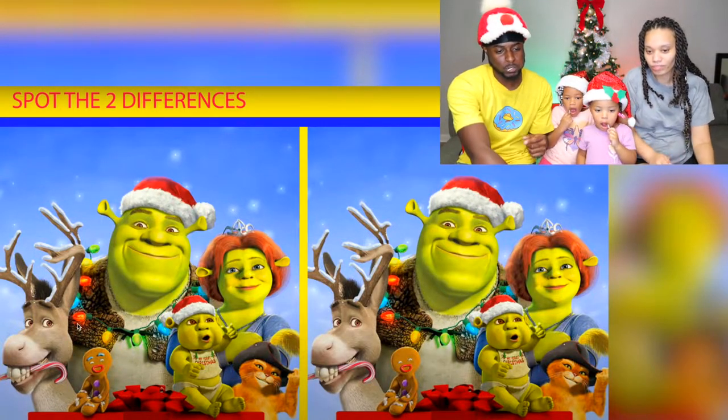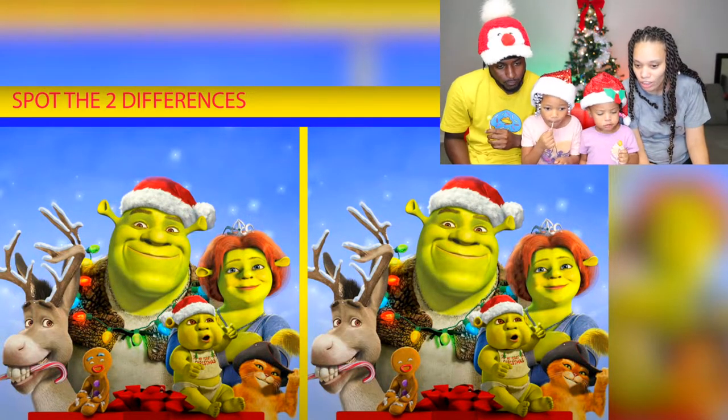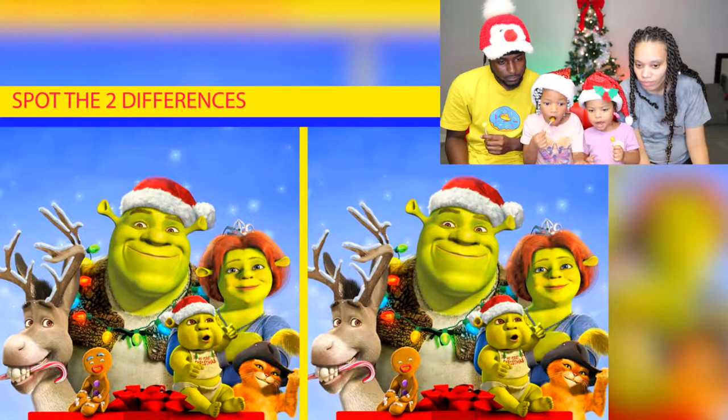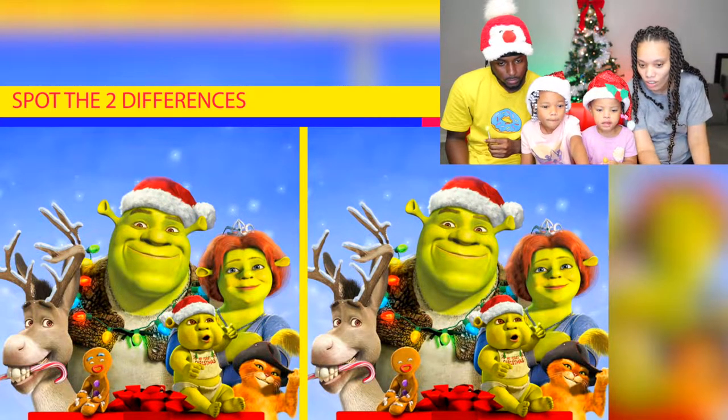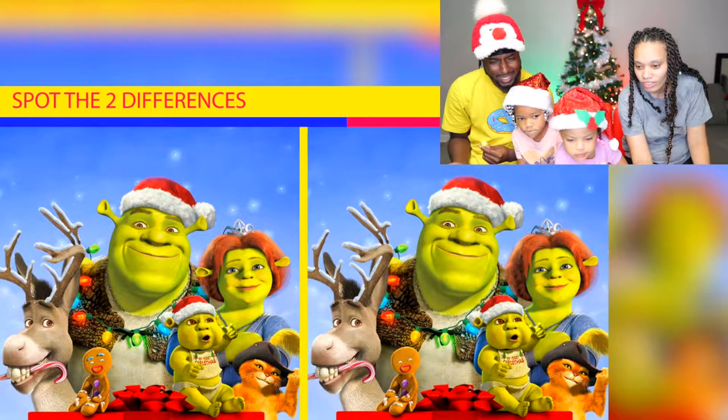And we're on a timer, too. Spot two differences. It says we gotta spot two differences. I don't see one. It's arms? His arms? Where? No, I don't see any. I don't see nothing.